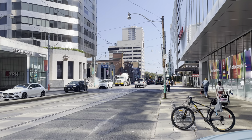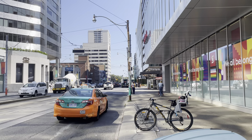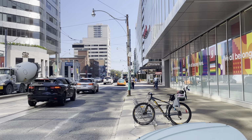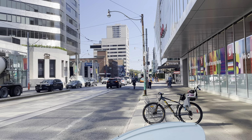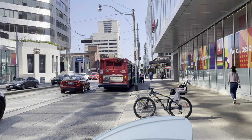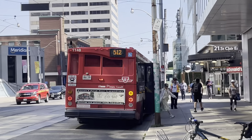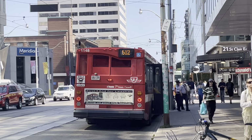there's a look east along St. Clair Avenue East, and just on my right, just straight ahead, is the entrance to St. Clair Station. And the routes that serve St. Clair Station are the 74 Mount Pleasant, the 88 South Leaside, and the 512 St. Clair. And there's the 512 replacement bus service number 1148. So that is the Orion Hybrid Electric, otherwise known as the OG Hybrid.